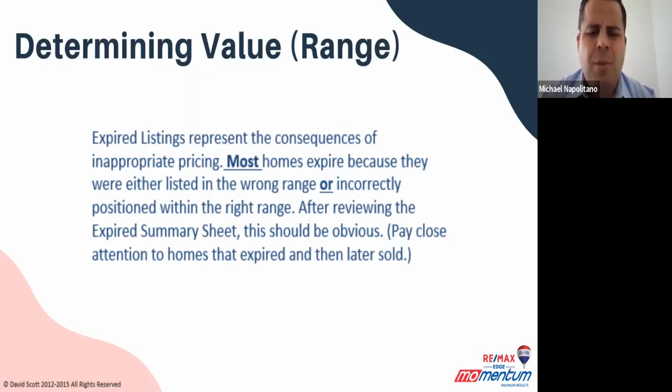Pay close attention to homes that expired and then later sold. How interesting is that, right? There's so many agents that look like superheroes. Oh, it expired with Bob, the agent, but then Sally got it and sold it within like 1 month. But they forgot to tell you that Sally, when she got the listing, dropped it by 10% in price, and that was the sweet spot. So that's why Sally sold it. Super Sally. Go on Facebook, Instagram, and WeChat. Whoa, yeah, look, Super Sally, she did some magic. No, Super Sally sat down and helped the seller self-discover they were in the wrong space.